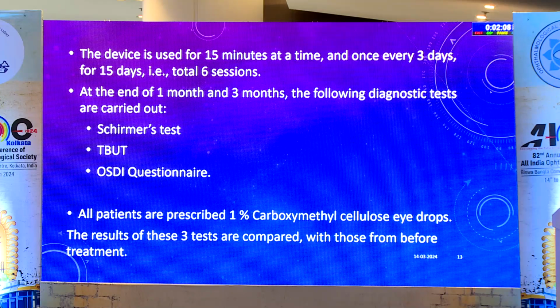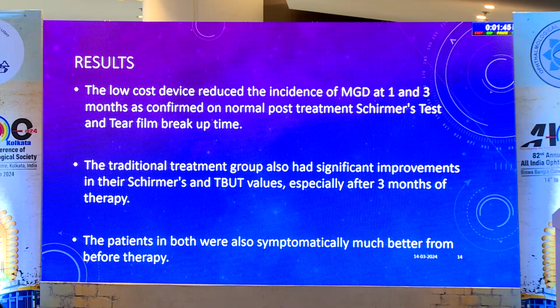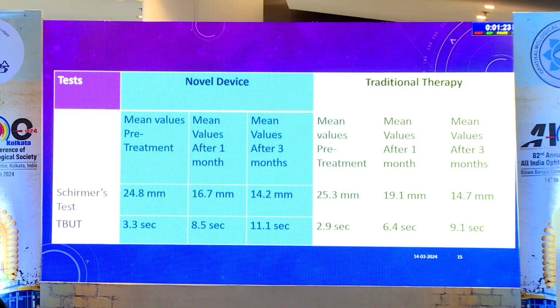At the end of 1 month and 3 months, the following diagnostic checks were carried out: Schirmer's test, TBUT, and OSDI score, taken at the beginning, after 1 month and after 3 months. All patients were prescribed 1% carboxymethylcellulose eye drops, irrespective of which therapy protocol they were following. The results of these 3 tests were compared with those from before the treatment. The low-cost device reduced the incidence of MGD at 1 and 3 months, as confirmed on normal post-treatment Schirmer test and tear film breakup time. The traditional treatment group also had significant improvements, but lesser than the novel device protocol. Patients in both groups were symptomatically much better than before therapy, as confirmed on the OSDI scoring. So this is the flowchart regarding this.